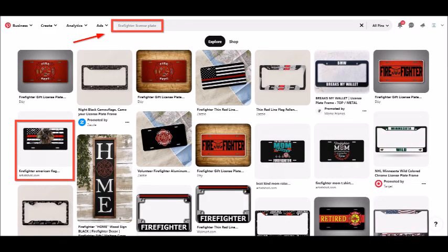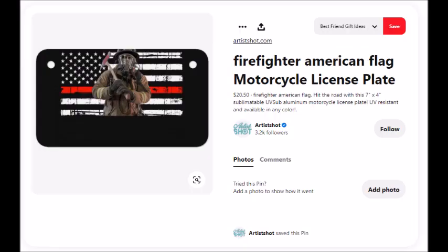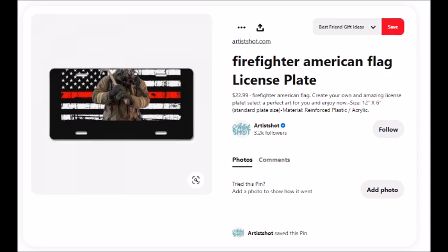Now, let's go to Pinterest for idea inspiration. On Pinterest, I see a similar design with a firefighter in front of the flag with the red stripe design that we already know is selling well. I see that same design with the firefighter, but without cutting off the head, in the picture. I didn't do a lot of research to find ideas, but with a little time invested, I'm quite sure you can find a really nice design that differentiates your product from the rest.